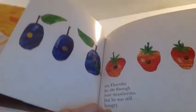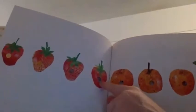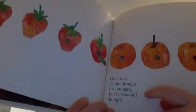For those who know me, I don't really care for fruit. But maybe during this time I should, it's like, wow, this fruit, I should do something with it, huh? All right, so ate through all the strawberries. See all the holes? There he is.